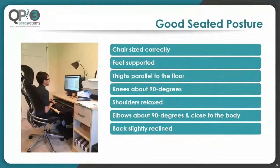So again, we want to relax and have good circulation, slightly reclined in the chair. That's where we're going to be comfortable. We want to be comfortable. We want to be relaxed in that chair. And then we bring ourselves to the workstation instead of bringing our whole body to the workstation. We come up to the workstation with our chairs. That's where we're more comfortable.